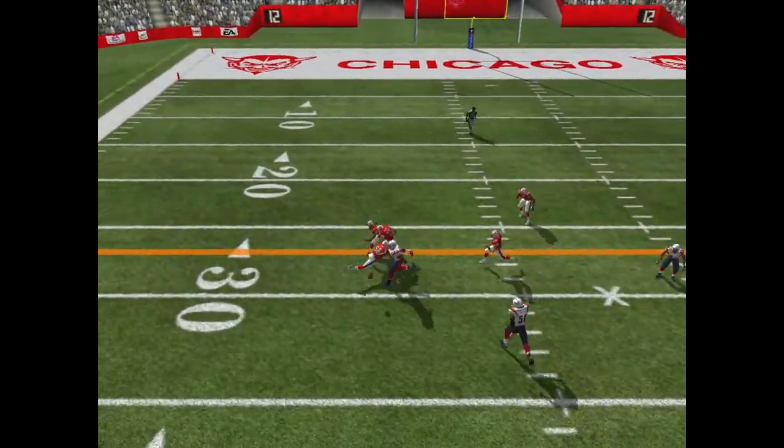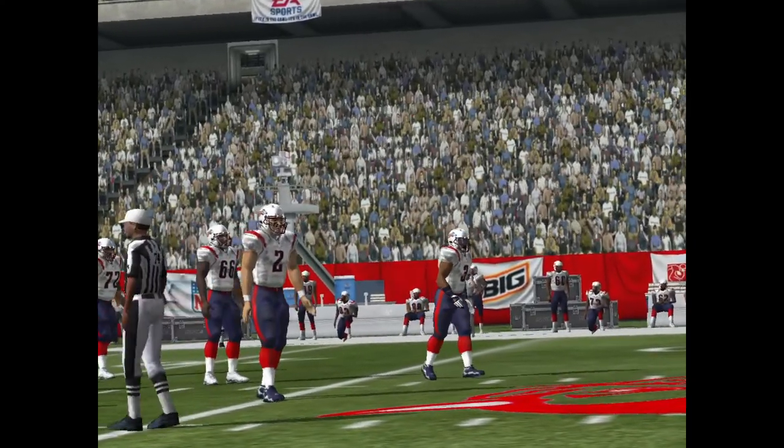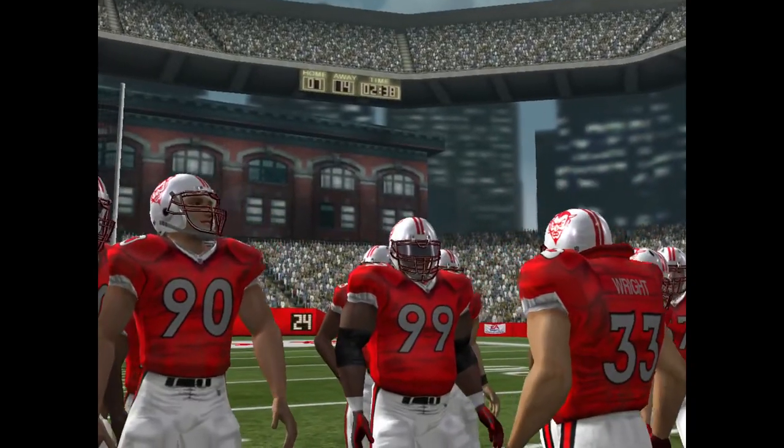With the throw, the pass falls incomplete. Number 85 was his intended target. Number 85, the intended receiver on the play.